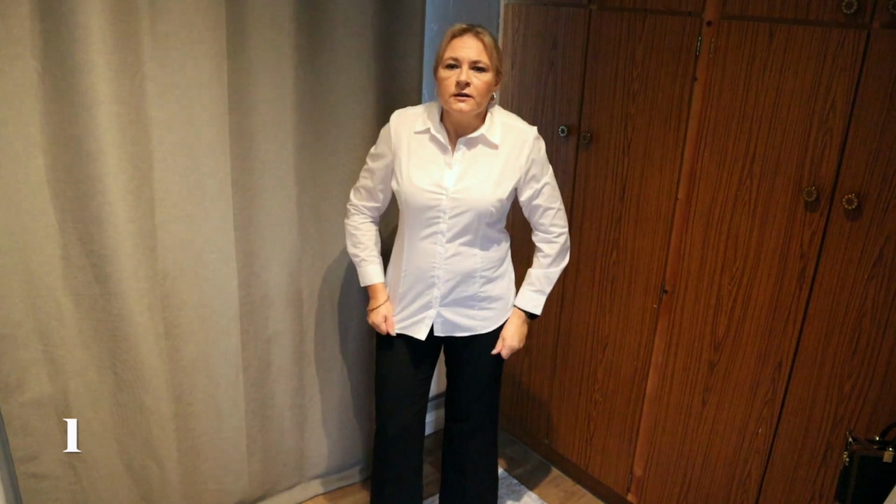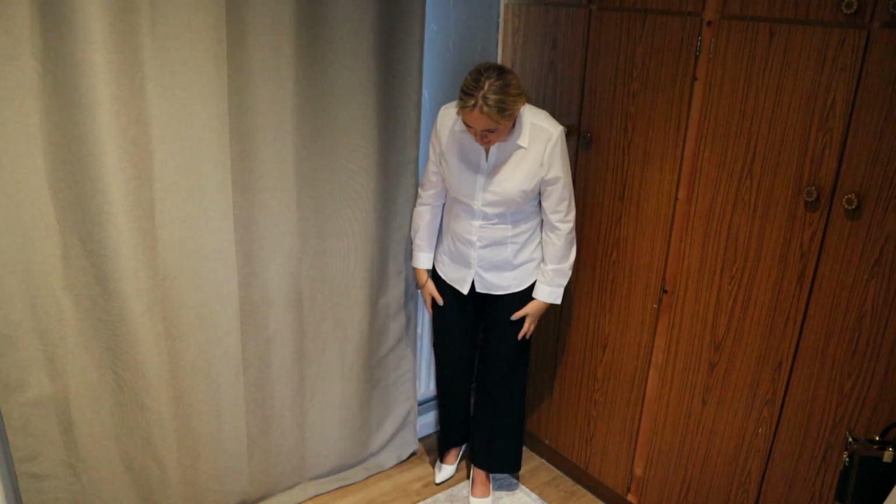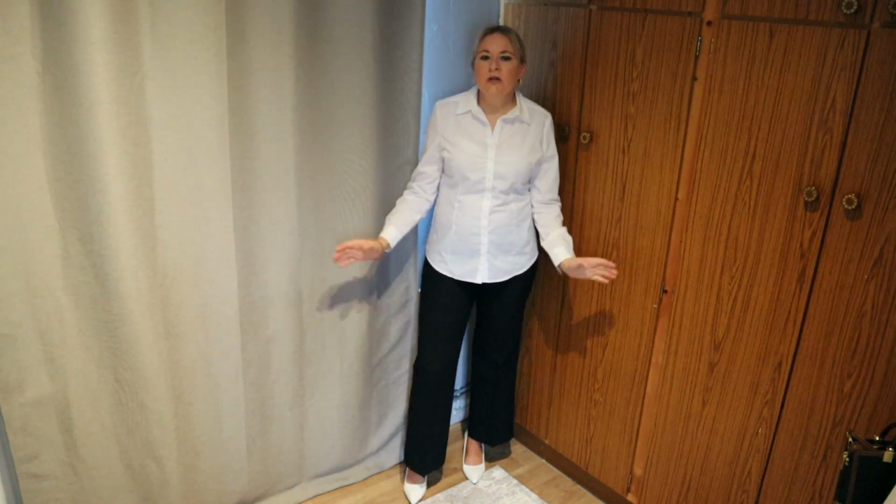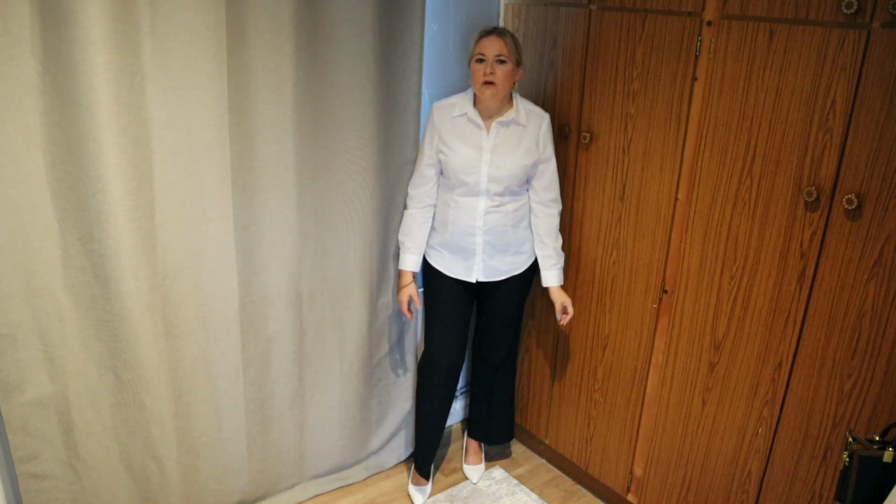Thanks. So, we will be starting with the most normal outfit. White shirt, black pants. You can wear white shoes, you can wear black shoes, you can wear any shoes at all. I have chosen to wear this white one with a little bit of heel on it. It's comfortable enough for me to walk in all day, which is something you should also consider when you're choosing your shoes.